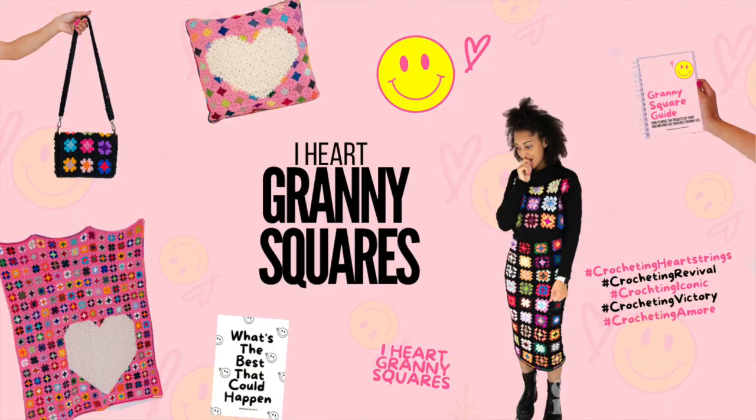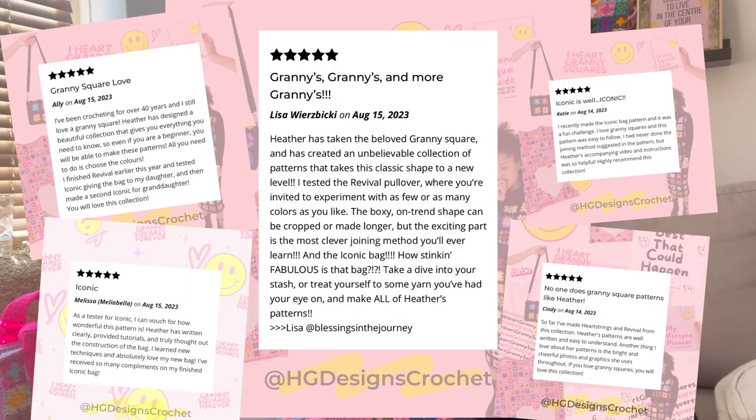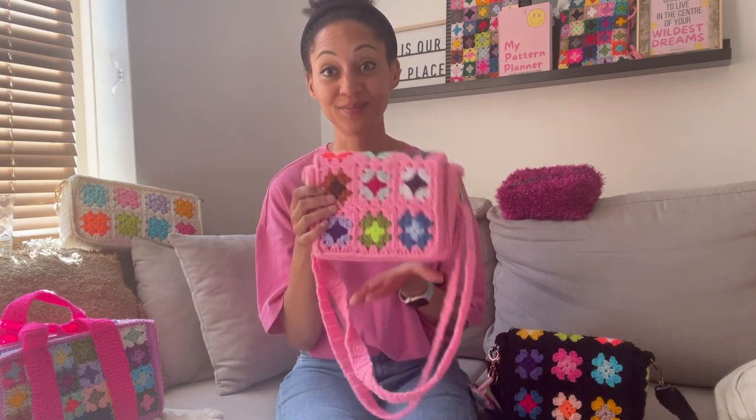Iconic is already available. It's part of my I Heart Granny Square collection. And that's got five patterns in there, all granny square, all amazing, if I do say so myself. But you don't need to take my word for it, because it also has like 30 plus five-star reviews on my website, as well as a load on Etsy.